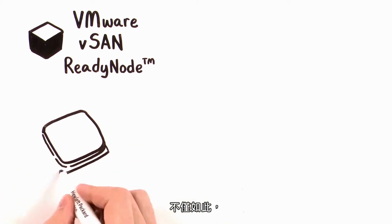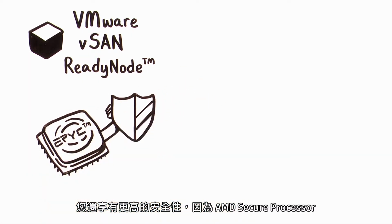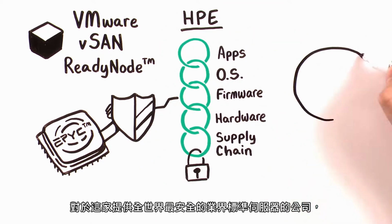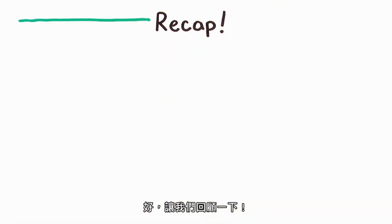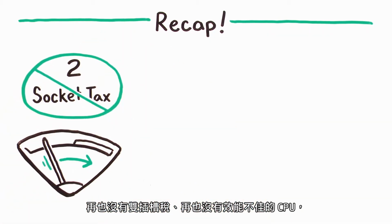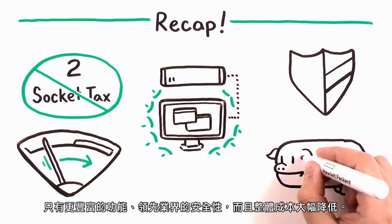As if that weren't enough, you also get increased security with the AMD Secure Processor, which works flawlessly with HPE Silicon Root of Trust. What else would you expect from the company that delivers the world's most secure industry-standard servers? So let's recap. No more two-socket tax. No more underperforming CPUs, more functionality, and industry-leading security for a whole lot less money. What more could you ask for?